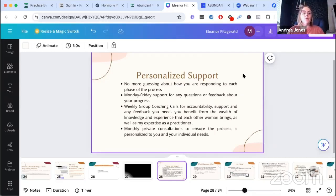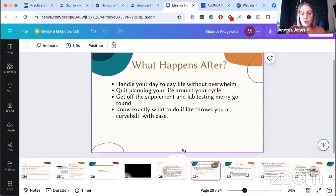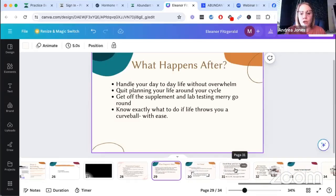You also have access to Monday through Friday support for any questions or feedback about your progress. We have twice monthly group coaching calls. So that's where you can bring any questions that you have. Even if you're not able to be there live, you can submit your question beforehand, and we will answer it for you and just make sure that you have the support that you need.